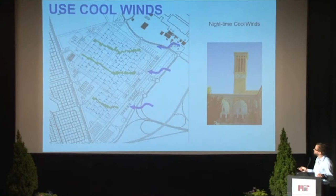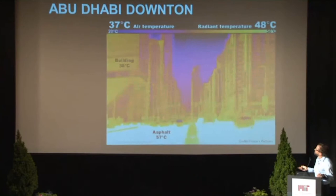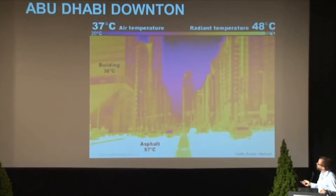So this is Abu Dhabi downtown. And this from Foster and Partners, we did an infrared image of Abu Dhabi downtown. And if you look at that, the asphalt is at 57 degrees Celsius, which is way above comfortable. And you're surrounded by these hot buildings, and you can probably choose which one to die, either being driven over by the car or get heat stroke. Both are really reasonable here.